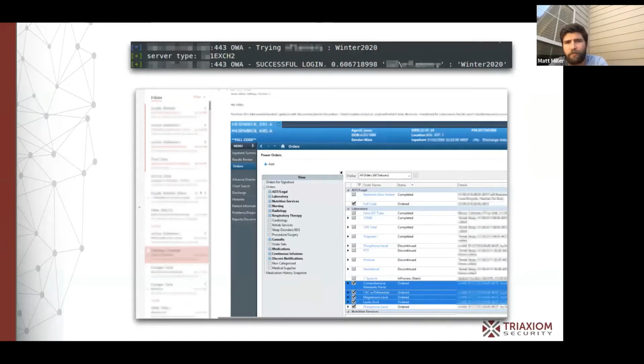And so finally, you see here, I tried Spring 2020 first. The next thing I tried was Winter 2020, and jackpot. We got one username who had Winter 2020. And so what does that give me access to? Well, their Office 365, or this Outlook, did not have multi-factor authentication on it. So that gave me access to their email.